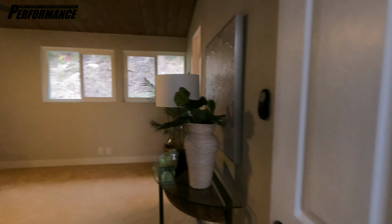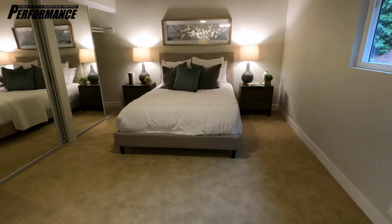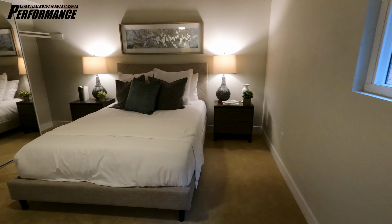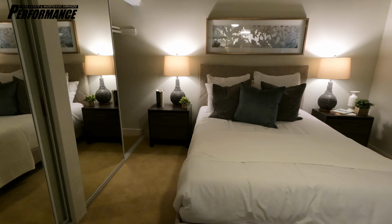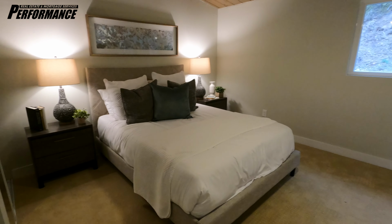And now we head over to the master suite. Very nice, large, open room. About a full wall of closet space, which is great. Kind of helps you get a lot of room for your storage. And this one will fit a king-size bed.